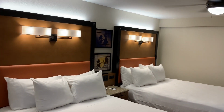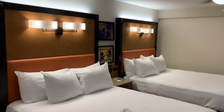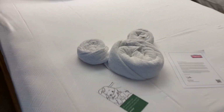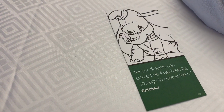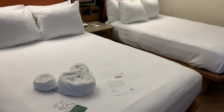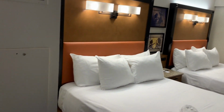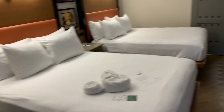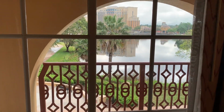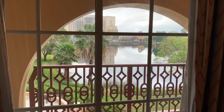Alrighty, so that was a quick look. My first impression was I like it. Now let's check out some of the other details. I love walking into a hidden Mickey. Very nice. Got a note from the manager just letting us know about the construction and that they're here if we need them. Just reach out to them. We got the very, very tall beds. Plenty of storage for your luggage. Nice chair if you want to come out here and check out this view. Which is beautiful. It's gorgeous.